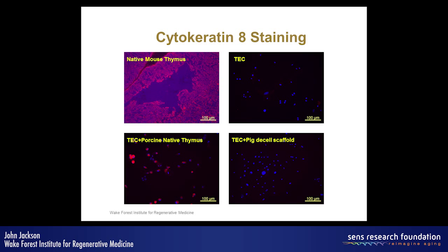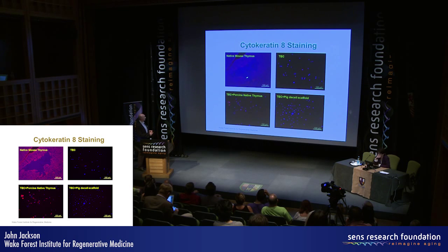Cytokeratin 8 is one of the cytokeratins that is expressed in the cortical region of the thymus. You can see that very nicely expressed here. This is the medullary region with very little staining of cytokeratin 8. If you look at thymic epithelial cells, they don't express cytokeratin 8 when you place them in culture. However, after exposure to the native thymus cryo-milled material, you get very nice upregulation of cytokeratin 8 within these cells. You see a little bit with the decell scaffold. So what we're seeing here is probably some of the elimination of some of the factors during the decellularization process.